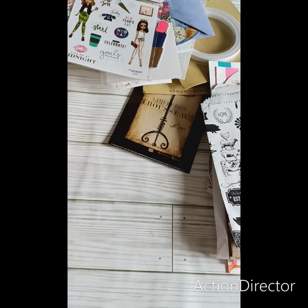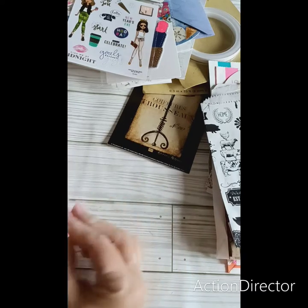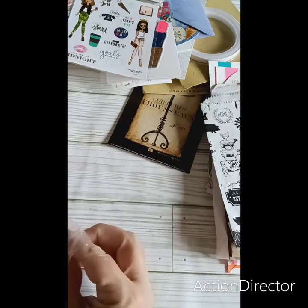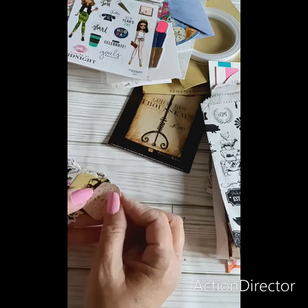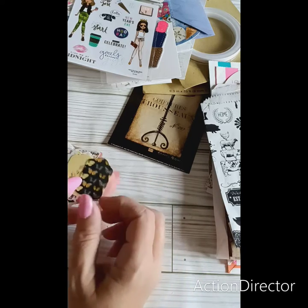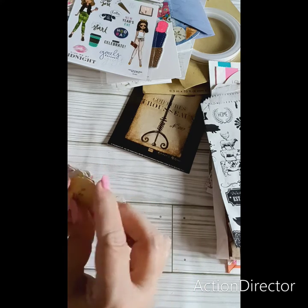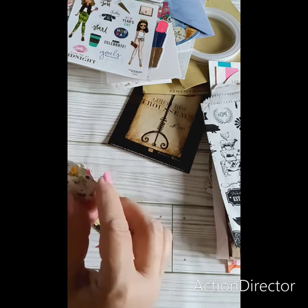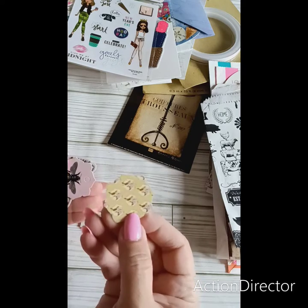Oh, my goodness. And let's see here. We have some more die cuts, some embellishments. Oh, my gosh. I might have to make this into a two-part. My phone doesn't like to upload these. We got a little tag with some flowers on it, and another tag with some butterflies on it. I've never seen these. These are so cute. And then there's a little tag with some flowers on it. Another little tag. These are so cute.